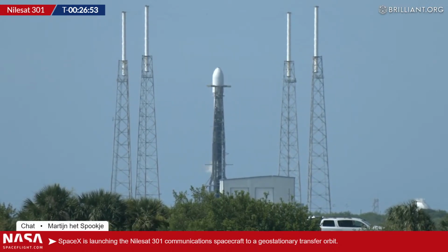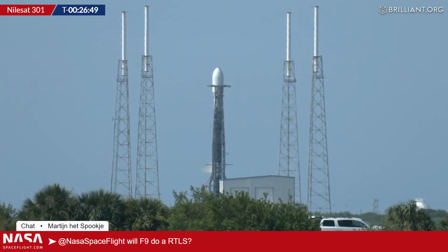And our first question here is from Martine, I believe it might be pronounced. Will Falcon 9 do an RTLS? Alex, do you want to take this one? What's this mission doing in terms of a landing? Is it returning, landing on the barge, not landing? Well, sadly for those that are watching in Florida, it's not coming back to land. But we're going to have a landing anyways. We're going to have a landing on the drone ship, Just Read the Instructions.